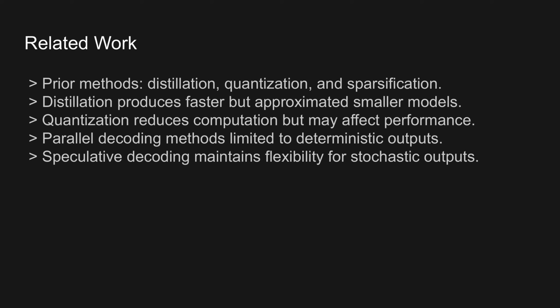So with distillation, they end up with a different, smaller model that doesn't necessarily have the same architecture but can approximate the larger model's behavior. Exactly, that's the trade-off. While distillation produces faster models, the outputs may not be identical to the original models, especially under different input conditions.